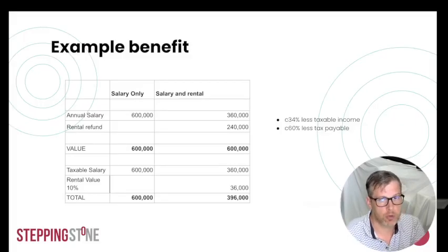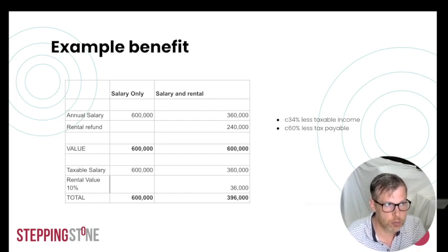So a worked example of this. Let's say there's an annual salary of $600,000. On the left here, we have salary only. So very simply, that comes straight down to be a taxable salary of $600,000. If, however, that salary is split between a rental refund of $240,000 and an annual salary of $360,000, so that adds up to $600,000 in cash terms.